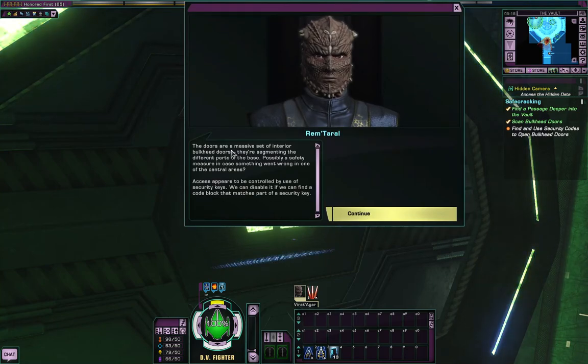The doors are a massive set of interior bulkhead doors. They are segmenting the different parts of the base, possibly a safety measure in case something went wrong in one of the central areas. Access appears to be controlled by use of security keys. We can disable it if we can find a code block that matches part of the security key.